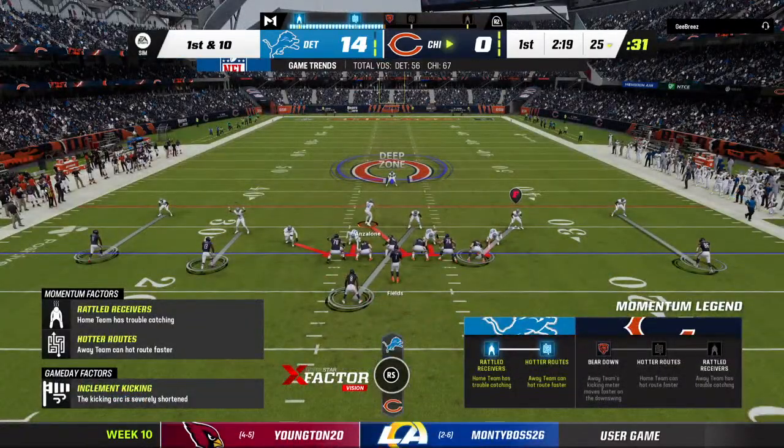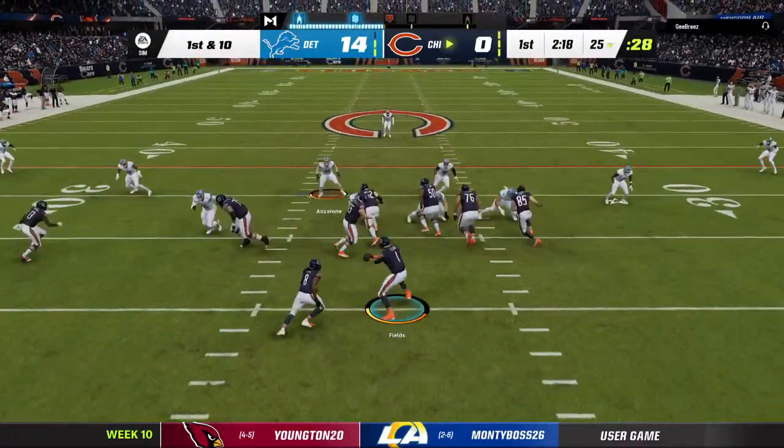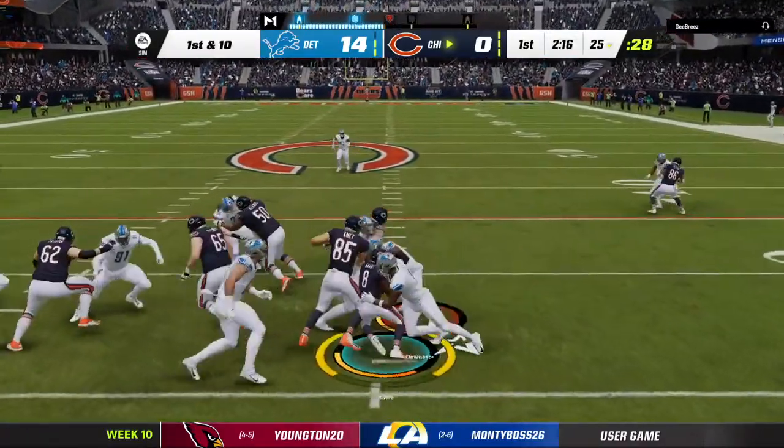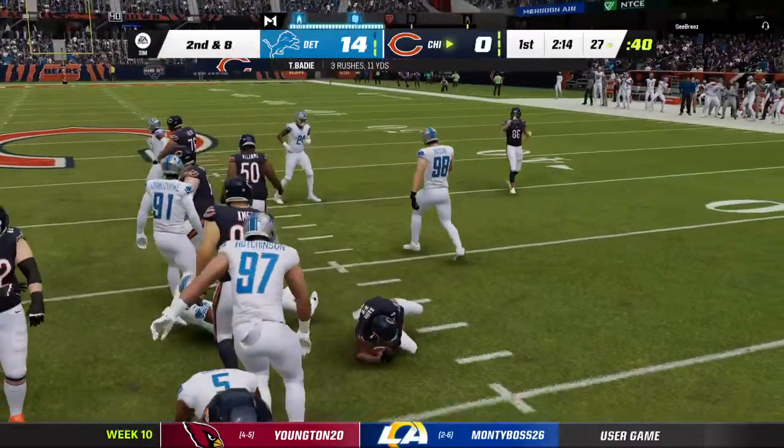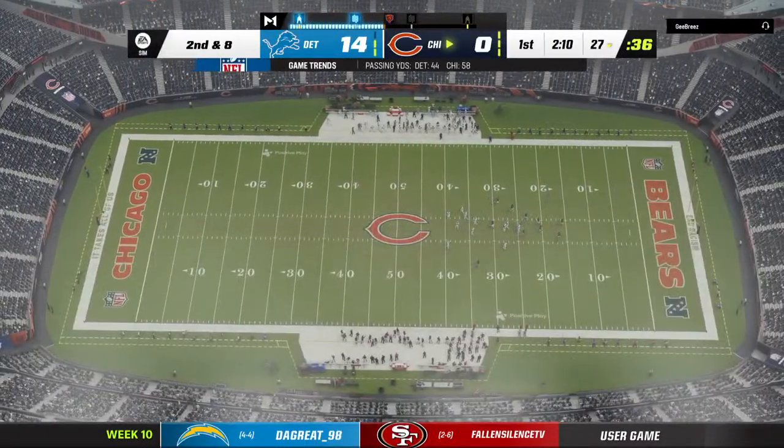At the line, prepping for their next drive, the Bears offense. They've been outplayed early, no question. Down 14-0 already as they come up 1st and 10. And he can only manage to get a couple. 2nd and 8 coming up.